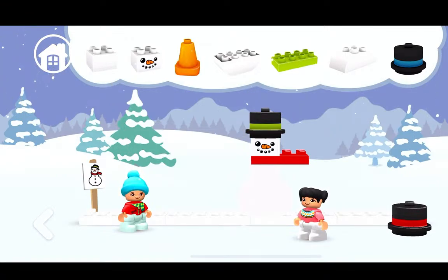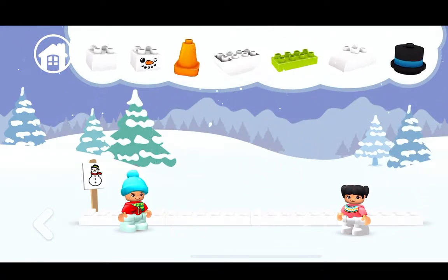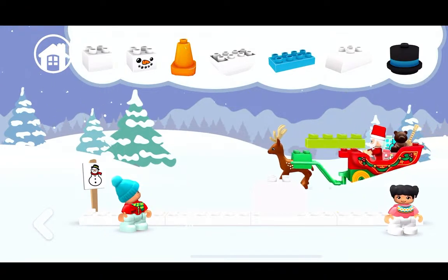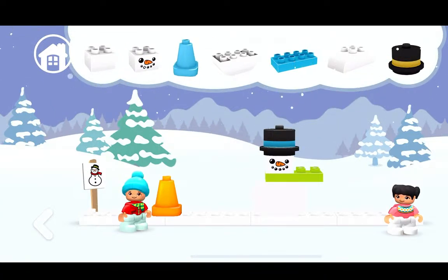Super! And maybe we do something wrong. Maybe we do this one. Oh, no, girl. Look, super! And one more time. I want to... Whoa! No. This, I want to take a green scarf. Hello, Santa with deer. Oh, and the hat with a blue stripe. Look, good. And maybe we go to look what is the next level.